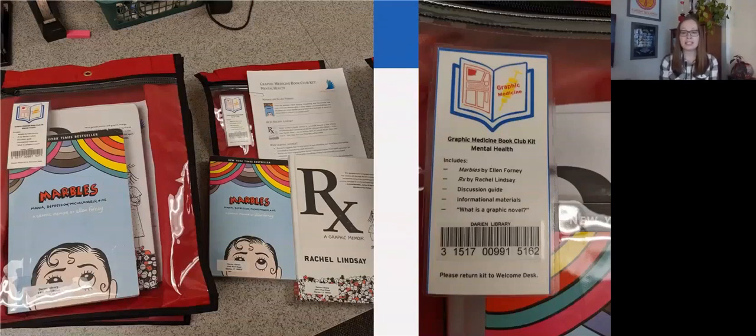They can still send it down the automated book drop, but if they bring it to the welcome desk, we can go ahead and check to make sure both books are in. So it cuts out a little bit of time.